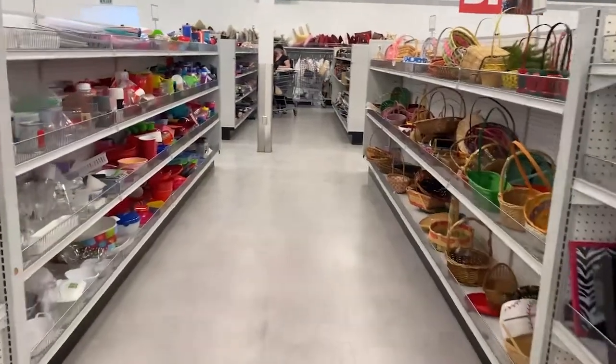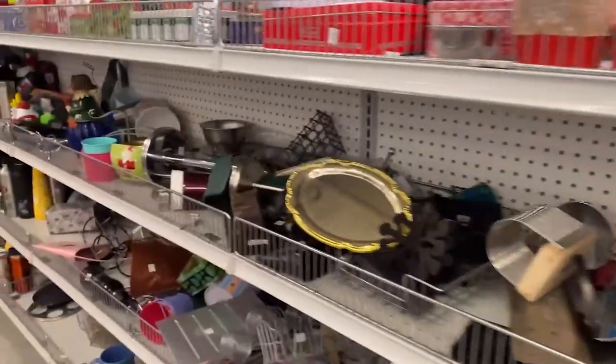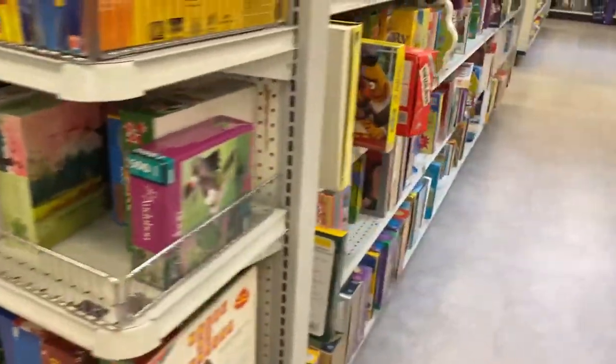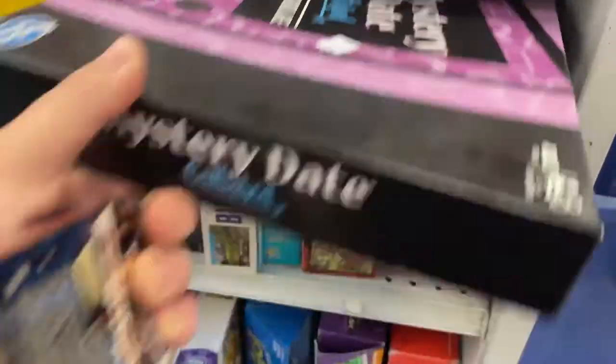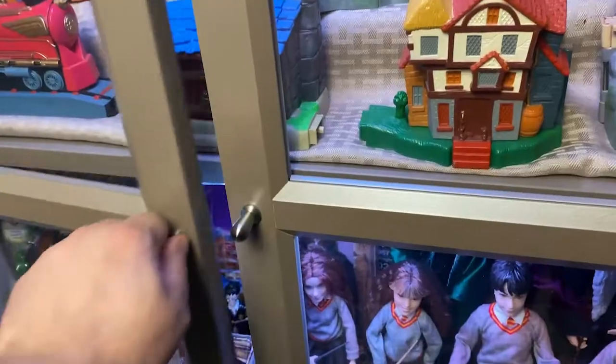Things to avoid in a thrift store. These middle aisles full of junk. These are just old lady tchotchkes. Don't waste your time there. Head on over instead to the board game section. I love board games. I would have gotten that Mystery Date, but I already have it. And I would have picked up this Harry Potter trivia game, but I already have it.